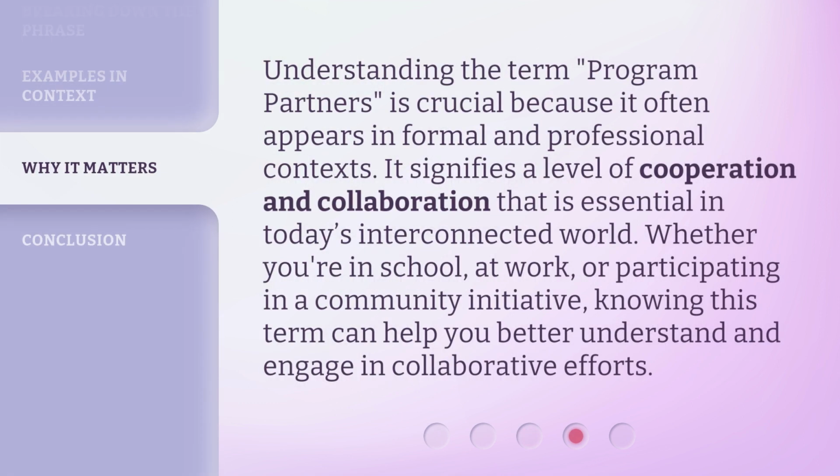Understanding the term program partners is crucial because it often appears in formal and professional contexts. It signifies a level of cooperation and collaboration that is essential in today's interconnected world. Whether you're in school, at work, or participating in a community initiative, knowing this term can help you better understand and engage in collaborative efforts.